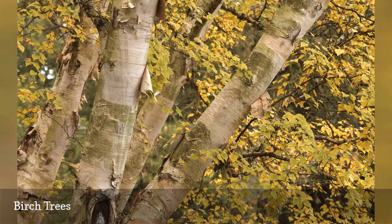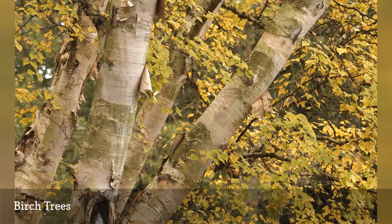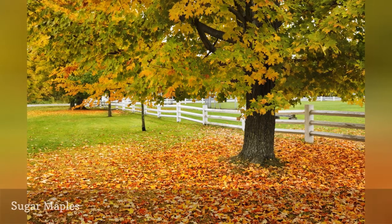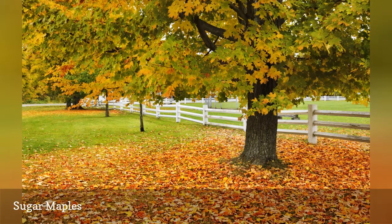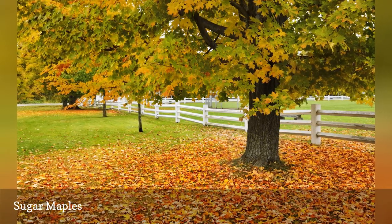Some choices give you multi-season interest so that you don't need separate trees to furnish fall foliage, winter interest, for example. Beauty need not be at odds with functionality. Acer saccharum is famous for its fall foliage, yellow, orange, and maple syrup alike. As big trees, 80 feet, they also function as shade trees and noise barriers.